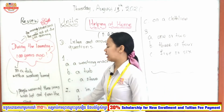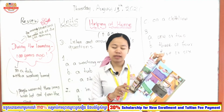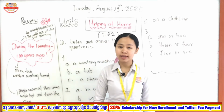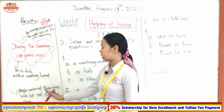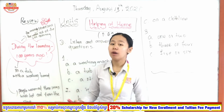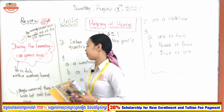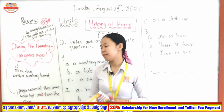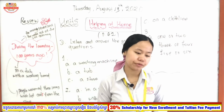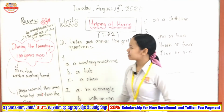Actually, people in the past used a tub with a washing board in order to do the laundry, to wash their clothes. And people also warmed their irons with hot coal from the stove, right? They used to heat their irons by warming them with hot coal from the stove. And for the mangle, they ask what did a mangle do. A mangle squeezed the water out of the wet clothing, right? And that's it for our review.